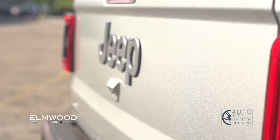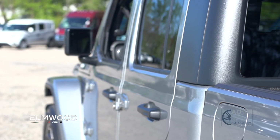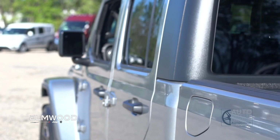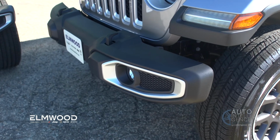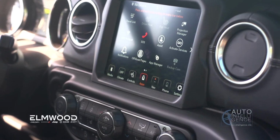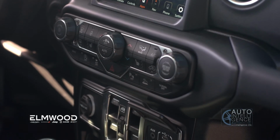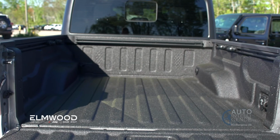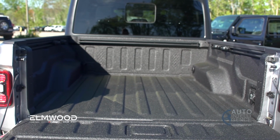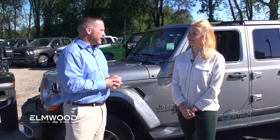After everything I've seen today, I'm highly impressed, and I really do think that the Gladiator is going to hit a home run. The Gladiator certainly, not just a home run, a grand slam. The Jeep engineers really thought of everything with the Jeep Gladiator. They did a fantastic job combining a fun off-road vehicle with the Wrangler and a pickup truck with the Ram. So they kind of mated those together, and again, it's a grand slam.